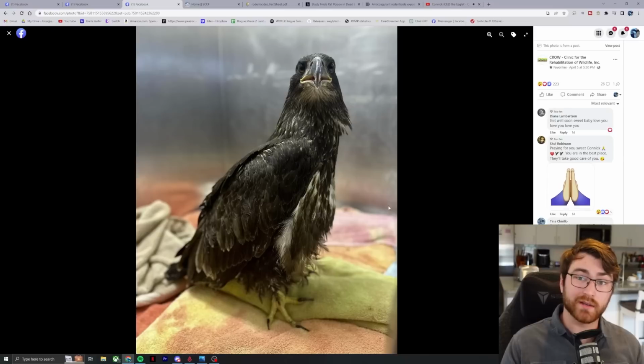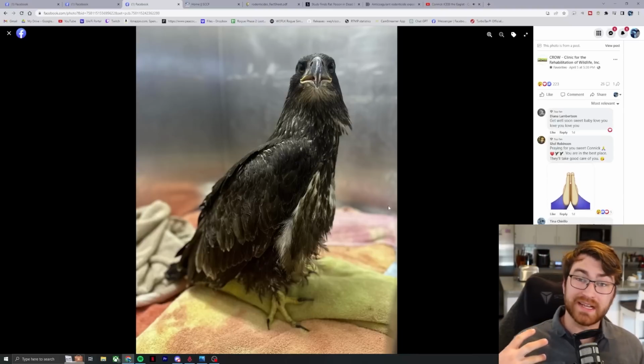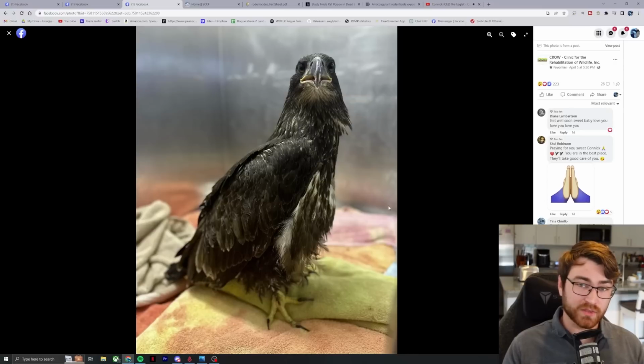And so Connick being in a flight run for that long might not be the best for him or possible. But that is not up to me. That's not my decision. We're going to rely on the experts from Crow and from Florida Fish and Wildlife to determine what's best for Connick, because they know the area the best. They know these eagles the best. They can figure out what's best for Connick. But I'm optimistic of Connick's recovery. It's just going to take a long time. He couldn't be at a better place to recover and give him the best chance of survival. But I could be wrong.